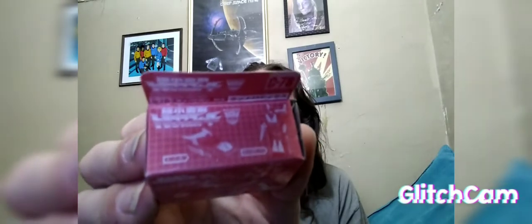Got your little product shot on the side of robot mode and vehicle mode. Got some Japanese text on the back telling you about safety warnings or something, I guess. I'm not sure. There is the top of the box and the base of the box.